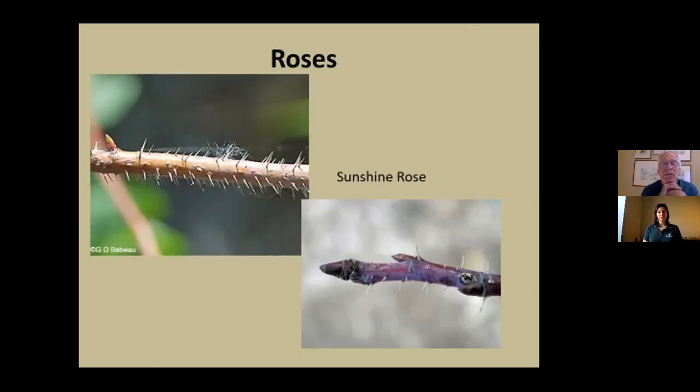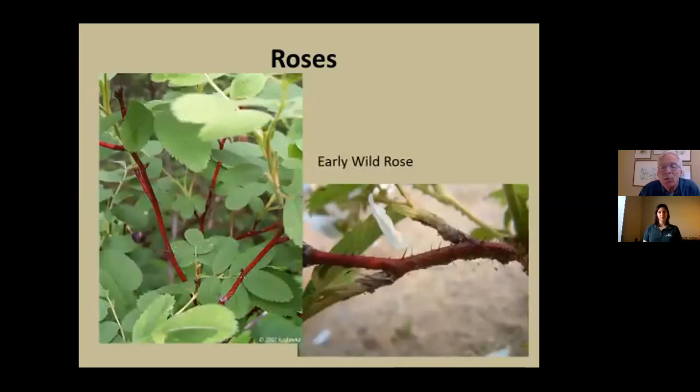The sunshine rose, Rosa arkansana, is somewhere between bristly and prickly. The bristles are large enough where they do cause some pain when you run into them. So you might say it's just very fine prickly pattern all the way out to the tips of the twig. Whereas you see that same sort of bristly, prickly nature to the early wild rose, but really more toward the base. And as you get in the upper parts of the plant, and this one can easily grow 3-4 feet tall, it is smooth, has relatively few prickles up toward the top.